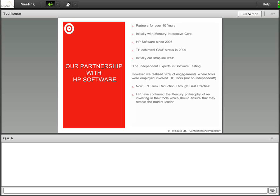Our partnership with HP is important because both Assure and ourselves are gold partners. We initially partnered with Mercury several years ago now, and with HP software since 2006. We became a gold partner in 2009, and initially our strapline was the independent experts in software testing. But when we did some analysis, we realized that perhaps over 90% of the engagements we had where tools were involved were with HP. So therefore we weren't quite as independent as we thought we were. So now our new strapline is IT risk reduction through best practice. And we're pleased to say that HP have continued the Mercury philosophy of continuing to invest in the tool set, ensuring that they should stay as the market leader.